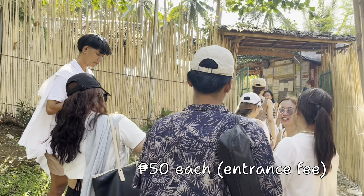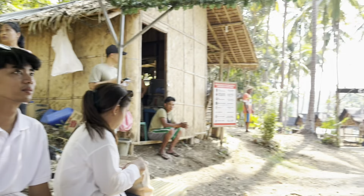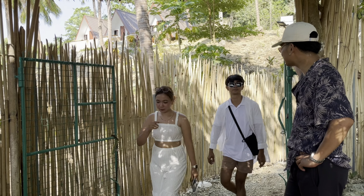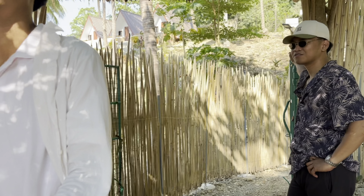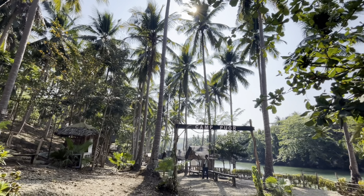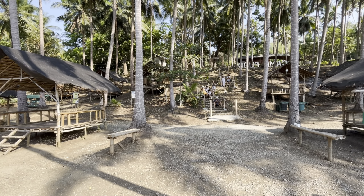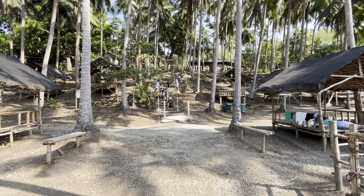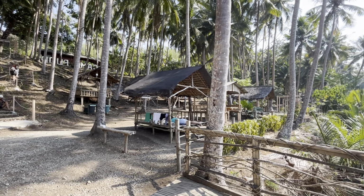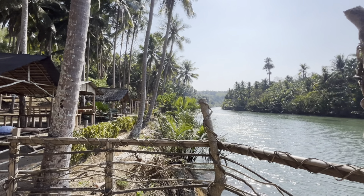We paid here 50 pesos for our entrance fee. Camp Poor provides opportunities for guests to immerse themselves in nature and experience the thrill of outdoor exploration. The camp also promotes environmental awareness and sustainable tourism practices, making it a favorite destination for eco-conscious travelers looking to enjoy the beauty of Bolinao responsibly.